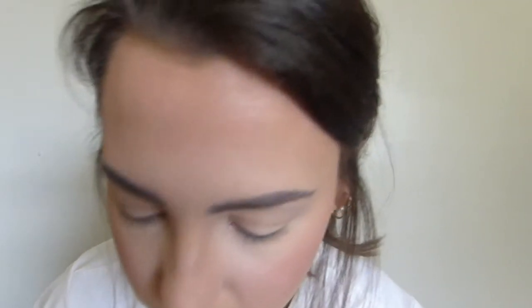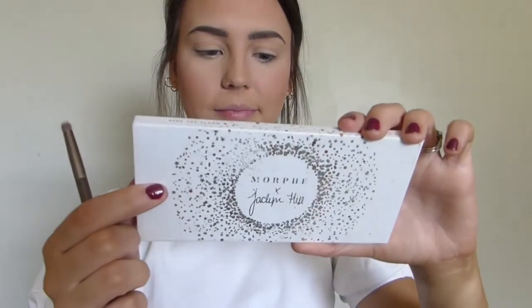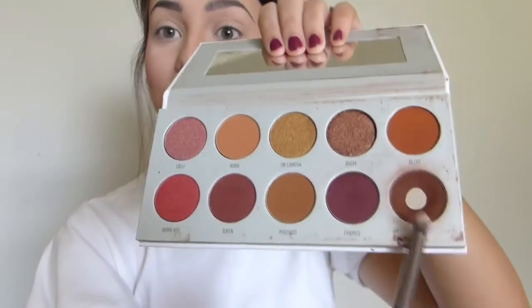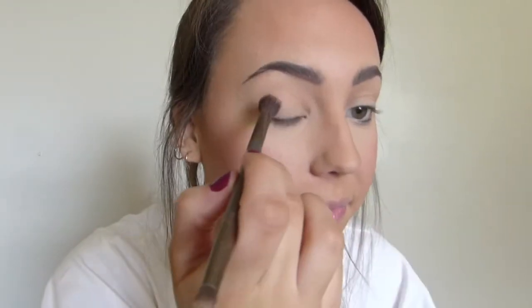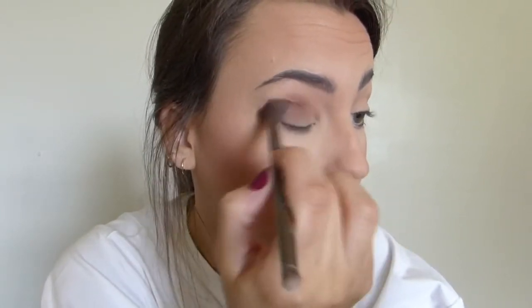So as you can see, brows are a long process for me, but it's one of my favorite parts about makeup. Once I'm finished with that, then I'll do my eyeshadow, and I'm using the Morphe Jaclyn Hill palette. This is from Ulta. I think this one's like $15. It's pretty affordable, and as you can see, there's only one color that I use, and I've used this color literally every single day. Before I had this palette, I had Kylie Jenner's bronze palette, and I used a color identical to this one, and I loved it as well. So I'm just drawn to this color.